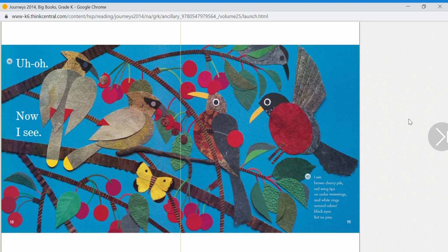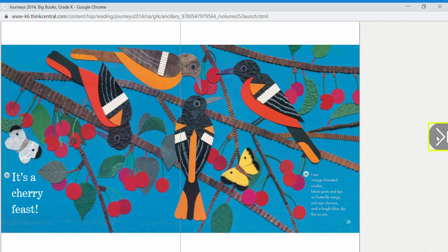Oh no! Now I see it. I see brown cherry pits, red wing tips on cedar wax wings, and white rings around robin's eyes. Yep, so he's got black eyes, but no pies. It's a cherry feast. Uh-oh, the birds are eating them all.